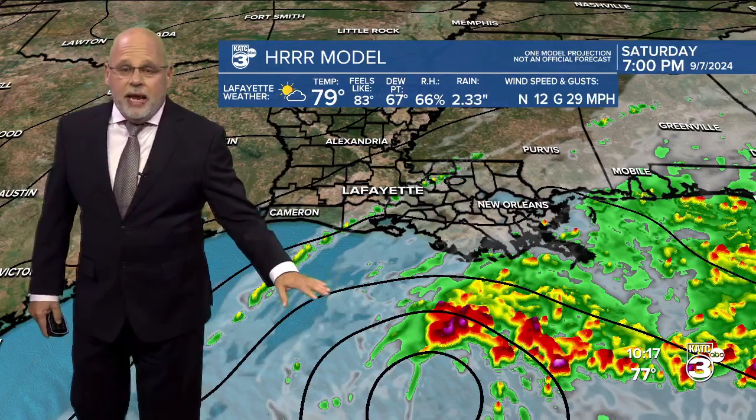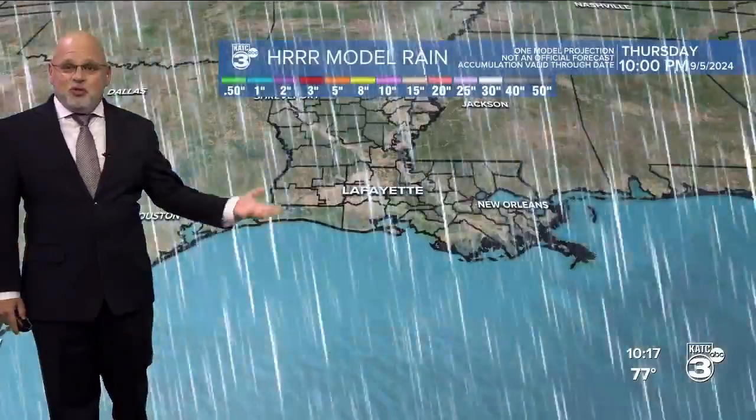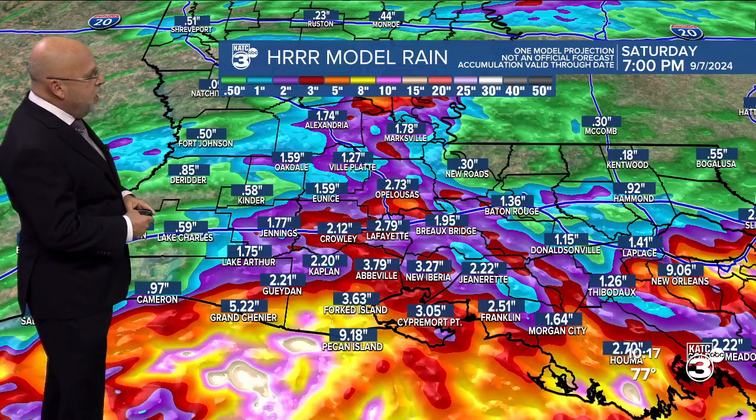Can't knock out the rain chances completely. Sunday looks okay during the early part of the day, but some of this tropical moisture is going to move back to the north with that weak frontal boundary that I'm not drawing is going to push on through. It's just going to be a dry situation.